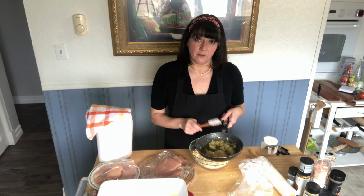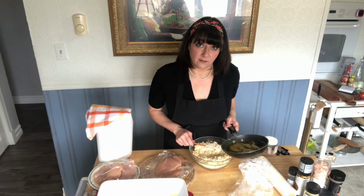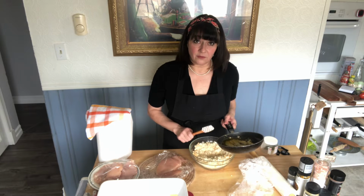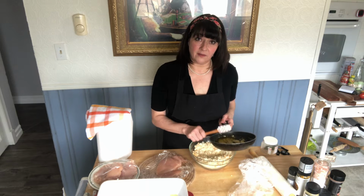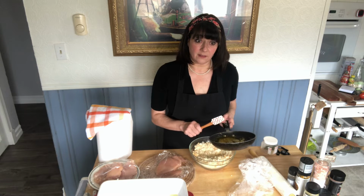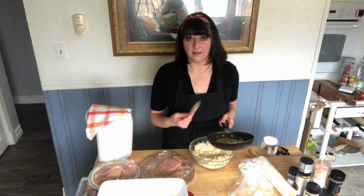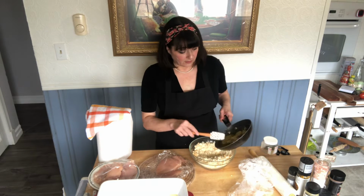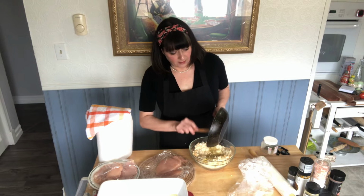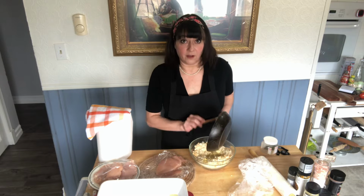A lot of people don't like to use real butter because they say it makes the dressing wet. The key to using real butter in your dressing is you have to saute the onions with the butter on the stove first. What that does is it gets rid of a lot of excess moisture, as you know, that's in butter and in onion. So saute them out first, and then go ahead.